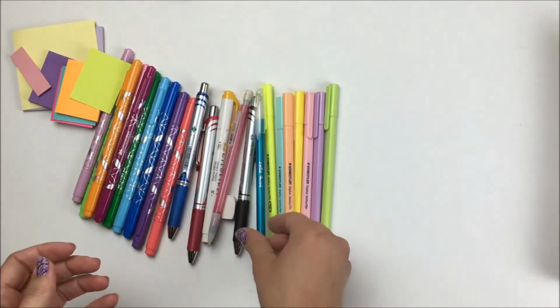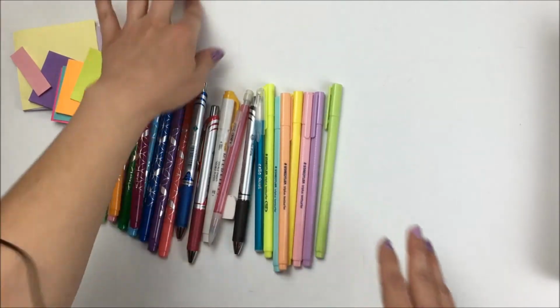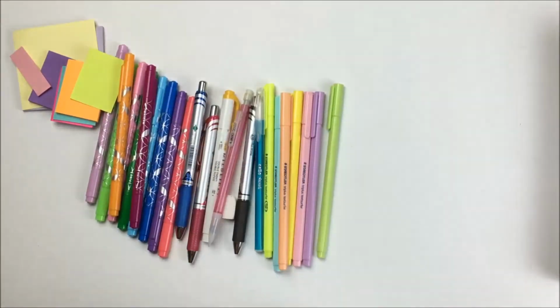They're some of my favorites, and they work really well in scriptures. So that's what is inside my planning pack.